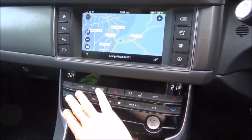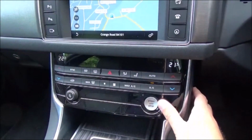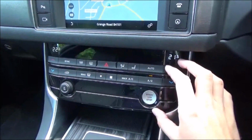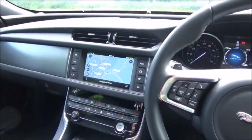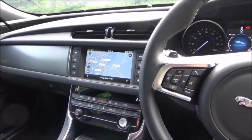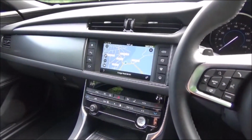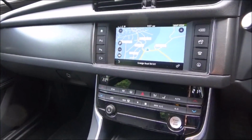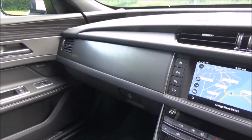Other things to tell you about the interior, as I say, it's a smart design. I don't massively like this. For me, as I said in my previous XE video, it reminds me of a hi-fi system from, let's say, the 1990s. So I think this could be better executed. When you take a seat in the car, for me, a Jaguar should always wow you, and I certainly think the exterior wows you. When you step inside, I'm not sure it's so wow. It's a nice contemporary design, but I just would like a bit more style, and certainly would like a bit more differentiation between the XE and XF.